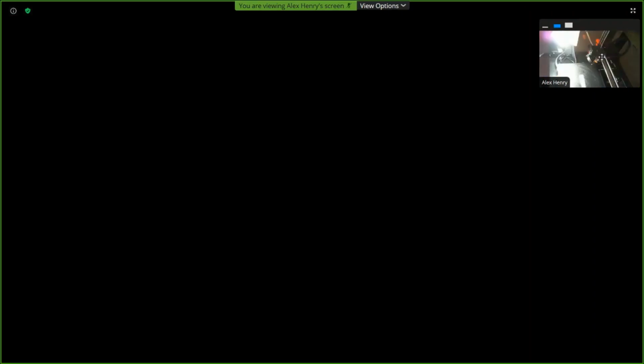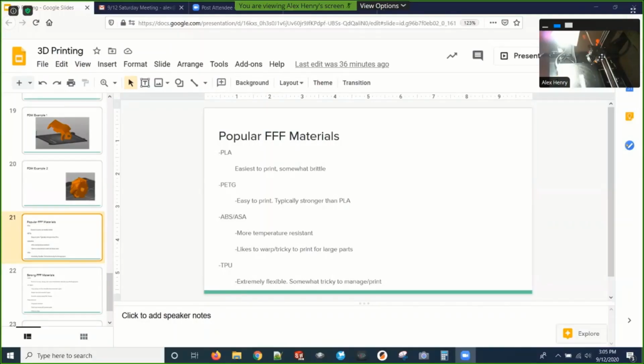Anyway, back to our work. So I'm going to go over popular materials, and then I'll show you guys a quick example print, and then I think we'll be about done for the meeting unless we have more questions. So, screen share. Popular materials. So let's do that.